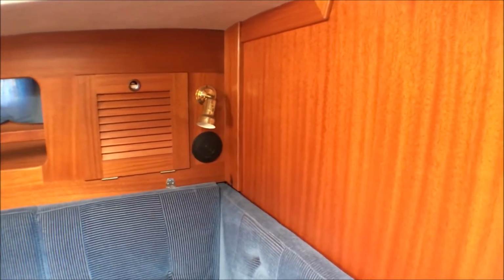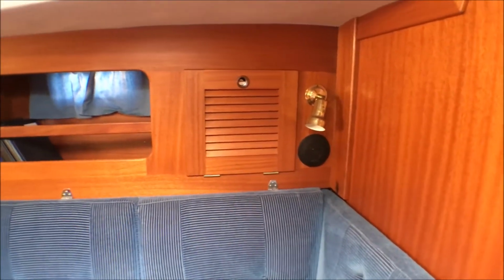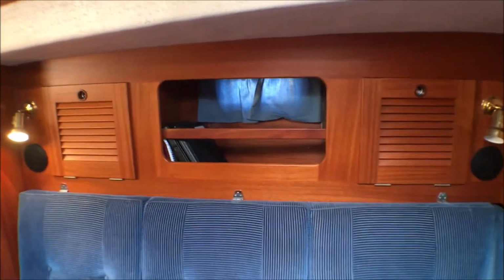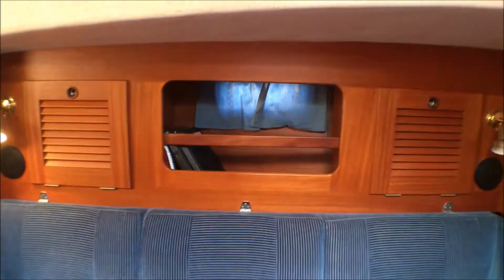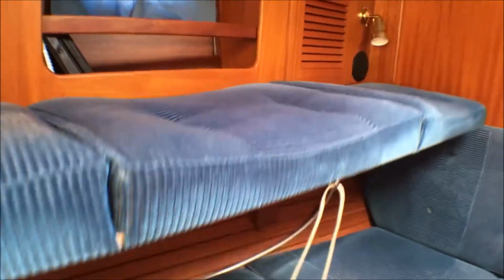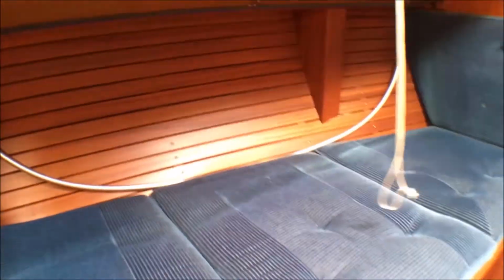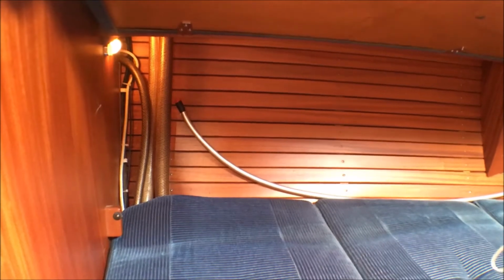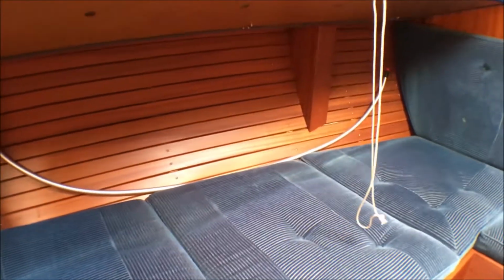No UV damage. 1987 models of the 352 benefited from louvered doors in lieu of solid doors with ventilation above. They also have a few centimetres extra headroom in the saloon. This backrest comes up. This is the same on both sides to create this really big wide sea berth here. There's a reading lamp as well. Nicely appointed accommodation.